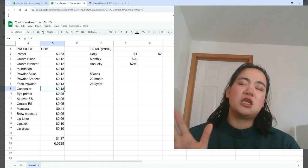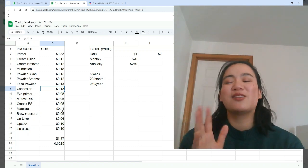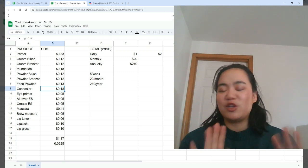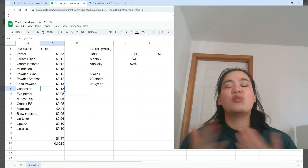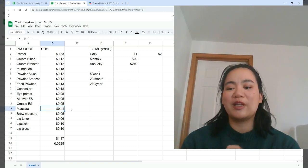Mascara is honestly such a waste of money because it comes with like 9 grams of product and you can only use it for 6 months. Like you will not use 9 grams of mascara in a month. So I feel like something has to change, at least the way I'm using mascara, to lower that cost a little bit. So I've been working on it.